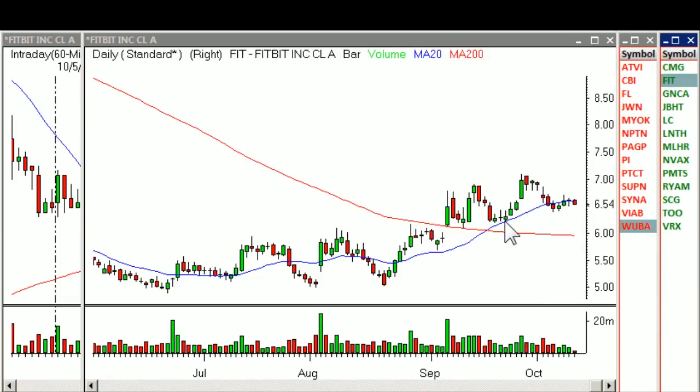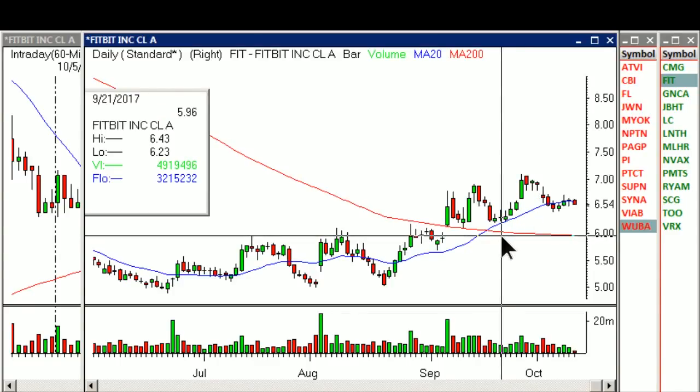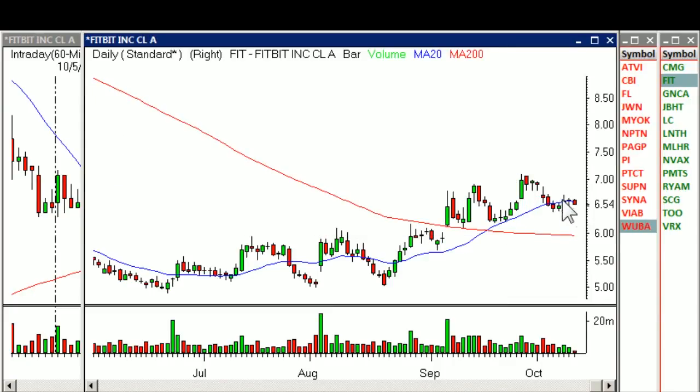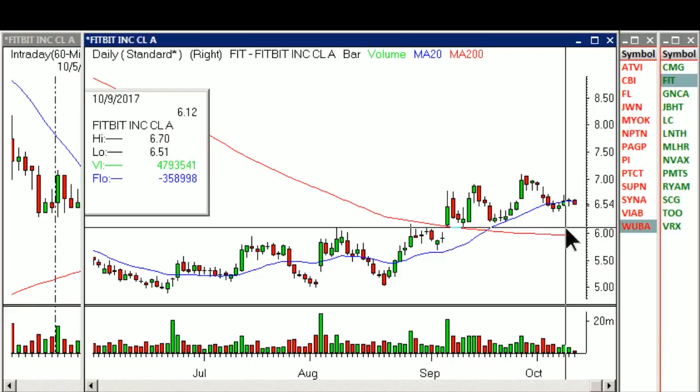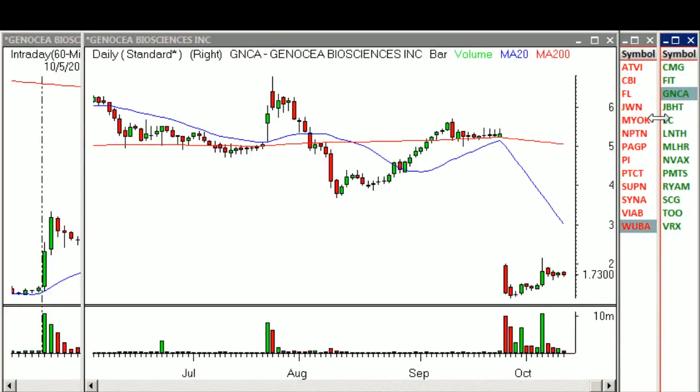I passed, I should say, on the FIT long. I actually gave it as an idea over 43, 643. But I passed on it, and it worked. And now we have another buy setup, but it looks like it's not really going to be triggering.